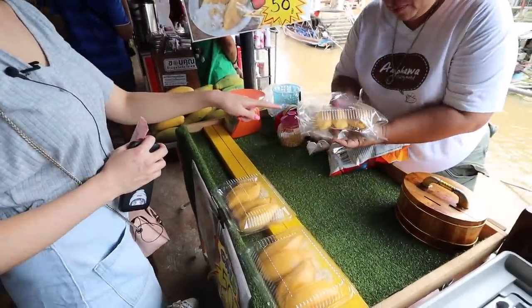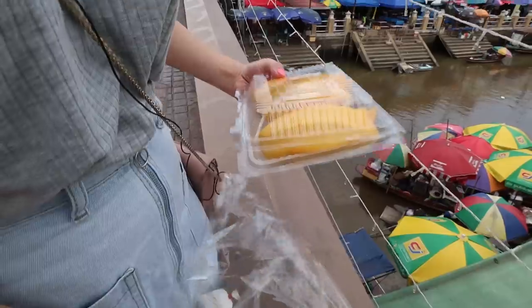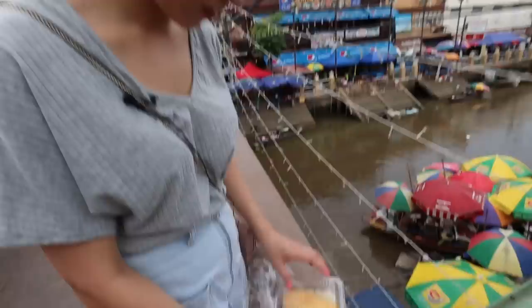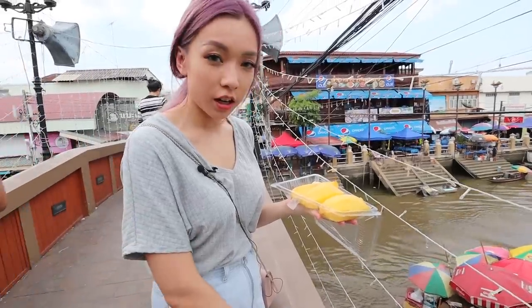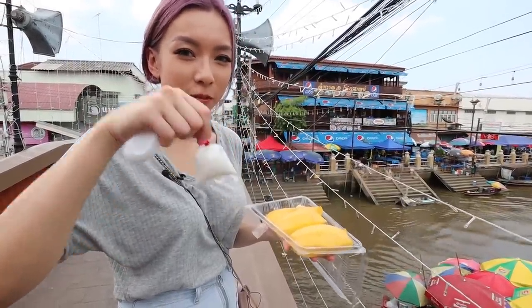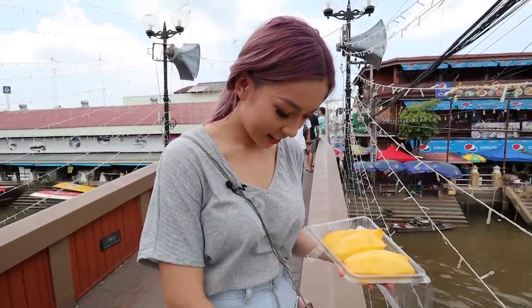50 baht. You want the 100. Right, look at all that mango sticky rice for 50 baht. So cheap. It's so heavy. So you're meant to put coconut milk on it and drizzle it all over. But I'm just gonna try it without the coconut first. Yeah, make your life easy.